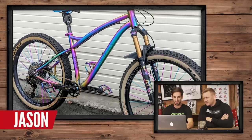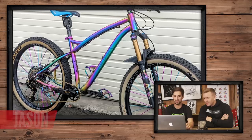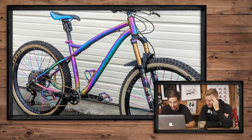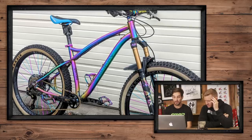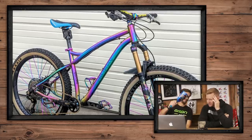Whoa, what is that? That is full on. Henry would love this, we talk about this oil slick thing. This is Jason's Chupa Rosa titanium hardtail. It looks like a 24 inch. I had this one-of-a-kind titanium hardtail made just for me specifically. Wow, that's super nice.